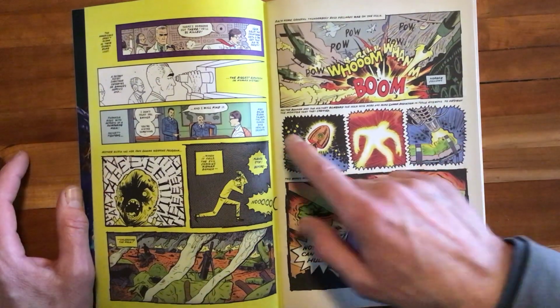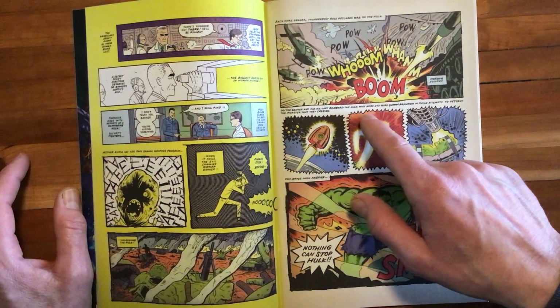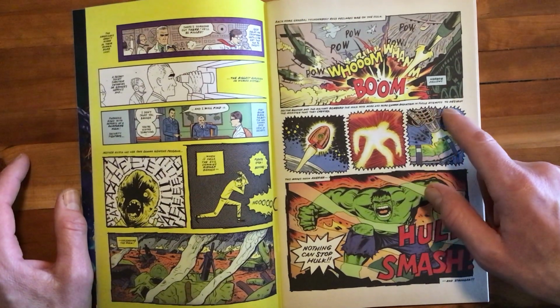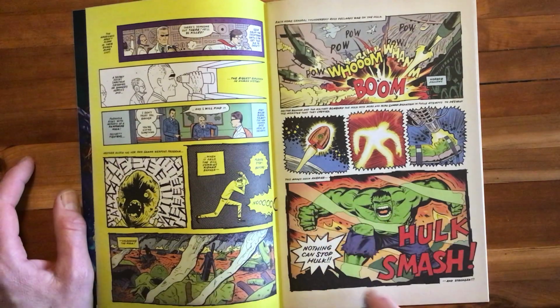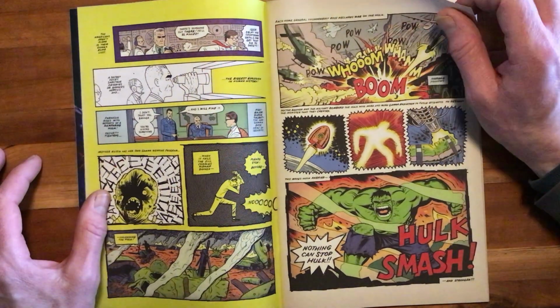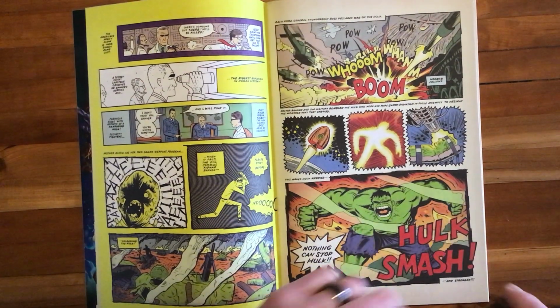So it says here, Dr. Banner and the military bombard the Hulk with more and more gamma radiation in futile attempts to destroy the monster that they created. That makes Hulk angrier and stronger. Very viscerally powerful looking Hulk there.